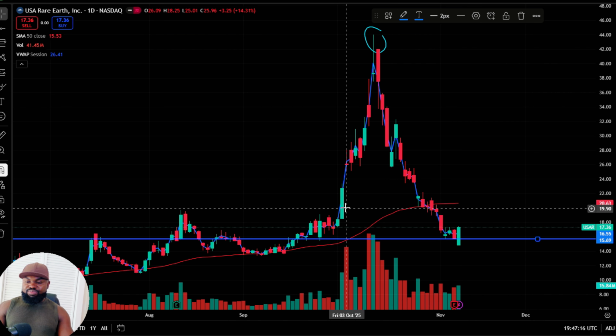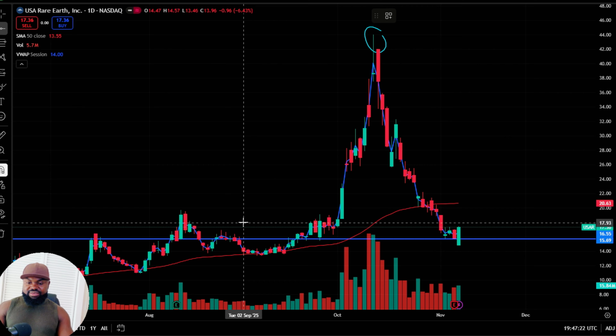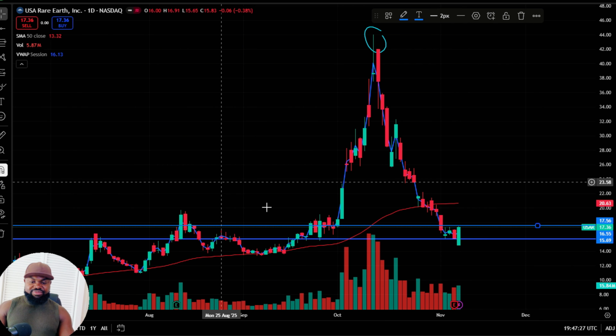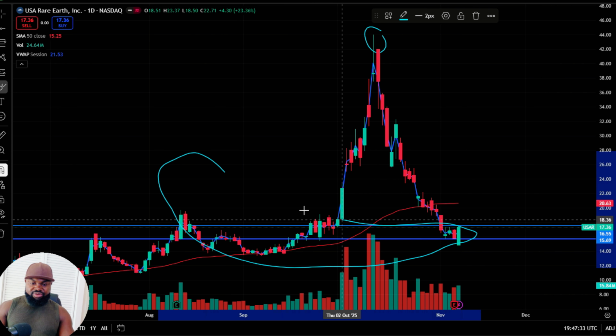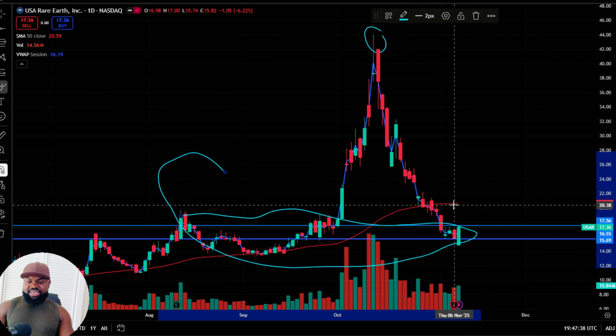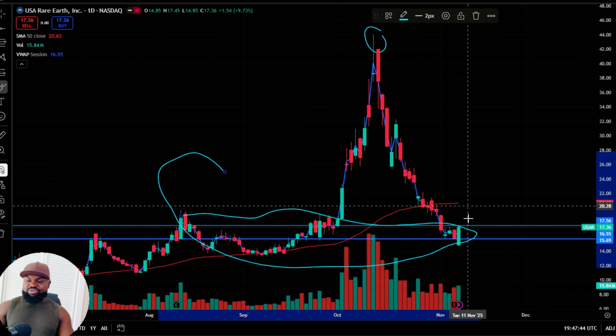So we need it to push above $17, because you can see that the $17 area is some form of resistance. If it holds above it, we should break above. We want to break above this noise, right? This here is noise. If you're able to break above this noise, then we come to the 50-day SMA. So if you're able to break above $17.50, the 50-day SMA is around $20.60.